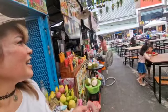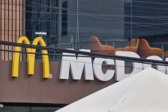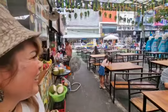Welcome to Thai street food. Yeah, it's crazy Pattaya Thai street food. Everywhere you go, there's always food. Then we're going over to McDonald's to get a fillet of fish. You can't escape from the fish, can you? I don't want a fillet of fish. Huh? I just fancy a quick sandwich.